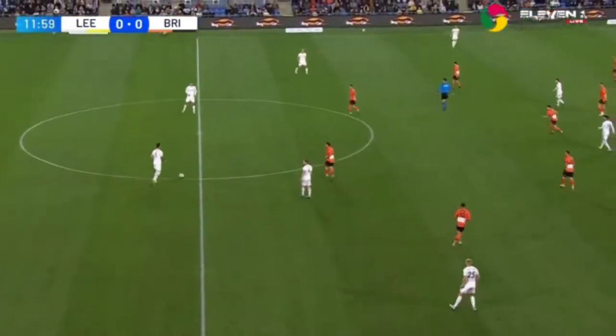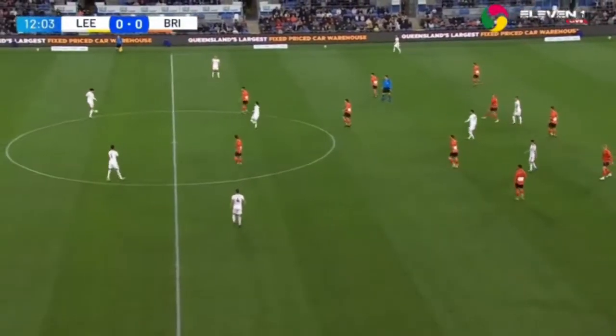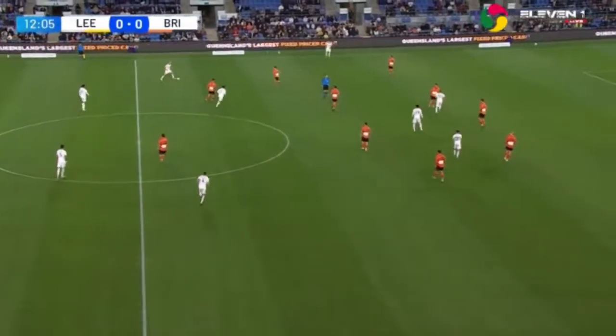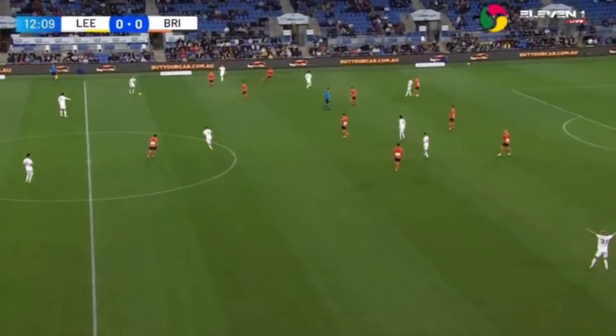Already, Ben, you can see for Brisbane Roar's wingers, it's going to be a long evening. Leeds United's fullbacks are going really, really high and wide. The two wingers are inverting, so it's making a 1v1 situation. So they have to always be alert on that.